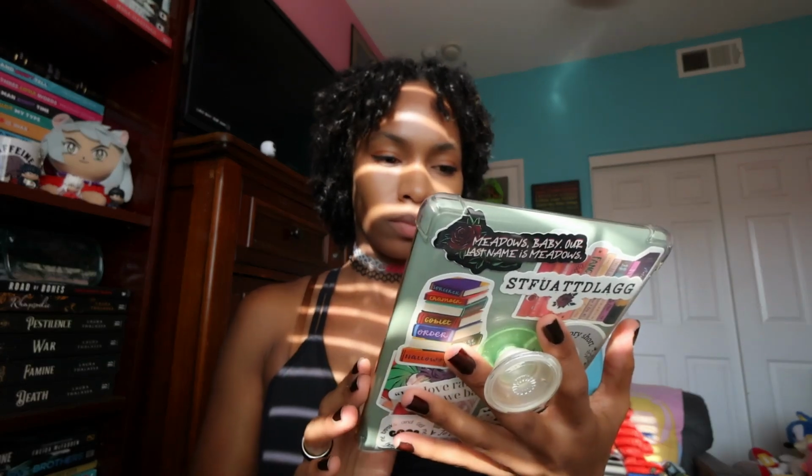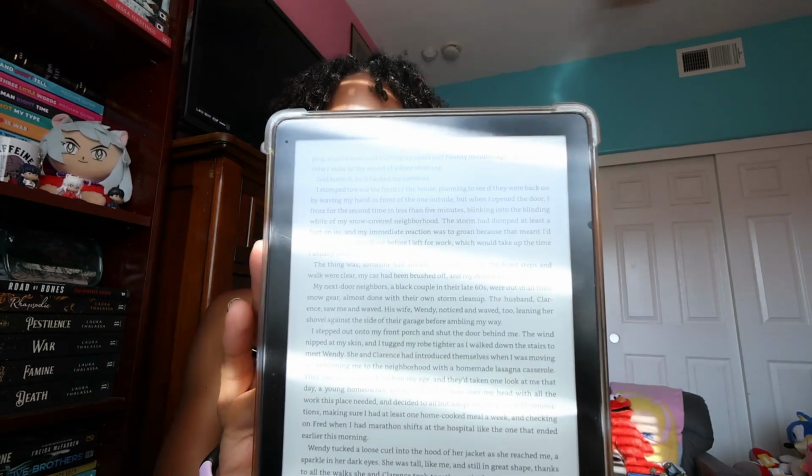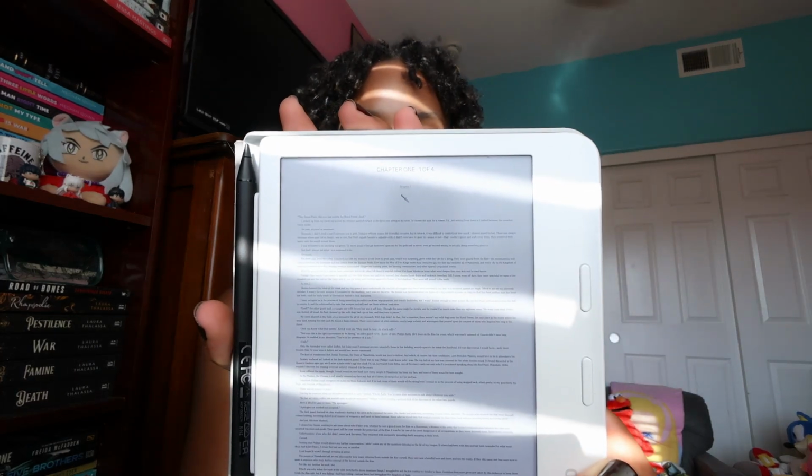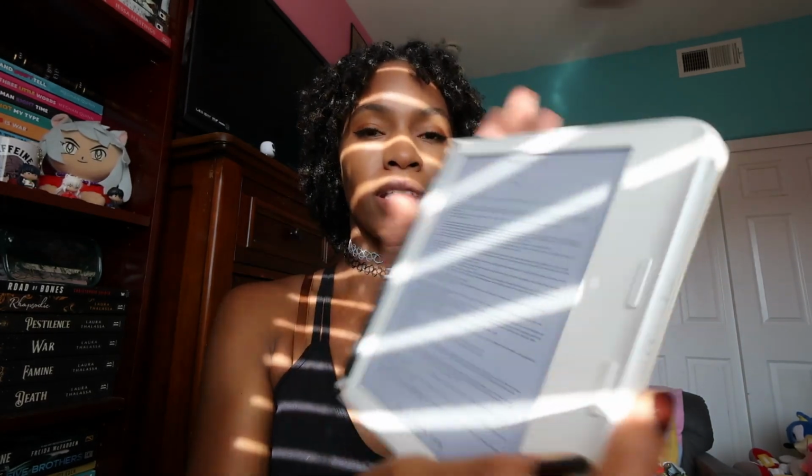On my Kindle, I will show you what it looks like. This is as small as I can make it, I think. Maybe a little bit smaller. No, that's it. This is as small as I can make it. But I will show you how small I can make it on my Kobo. Now I'm just pinching the screen. Look at that. And there we go. This is as small as I can make it.